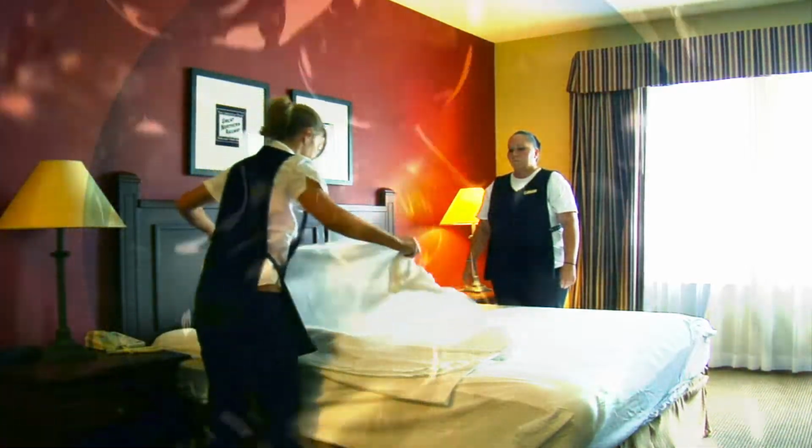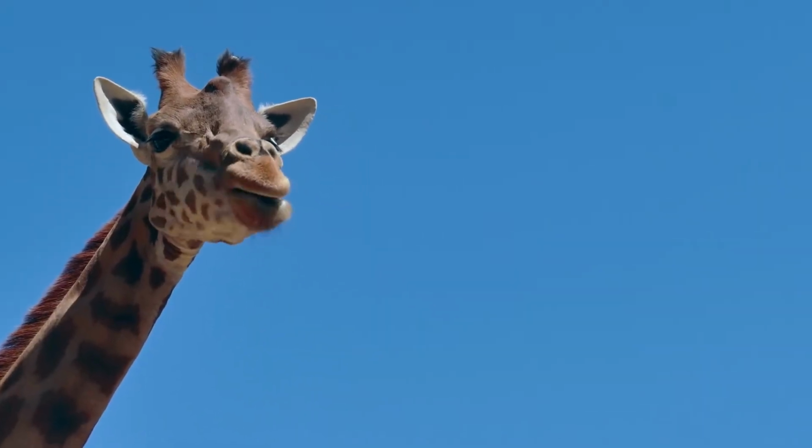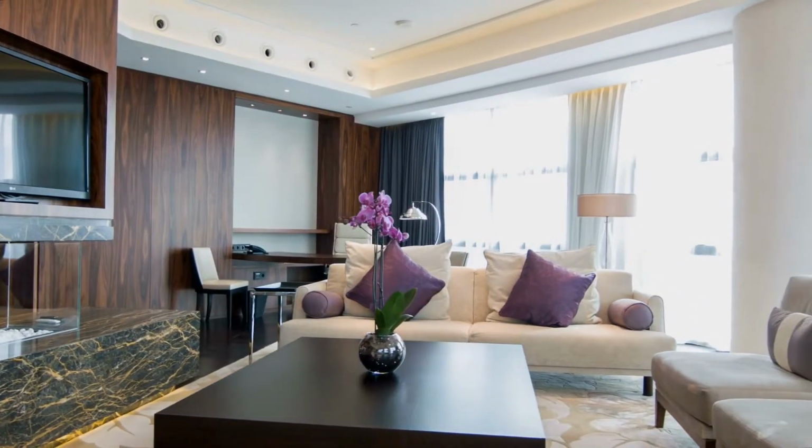From hotel rooms that have you in a bubble, to ones that have you enjoying the wilds of the world and more, here are some of the most unique hotels and hotel rooms in the world.